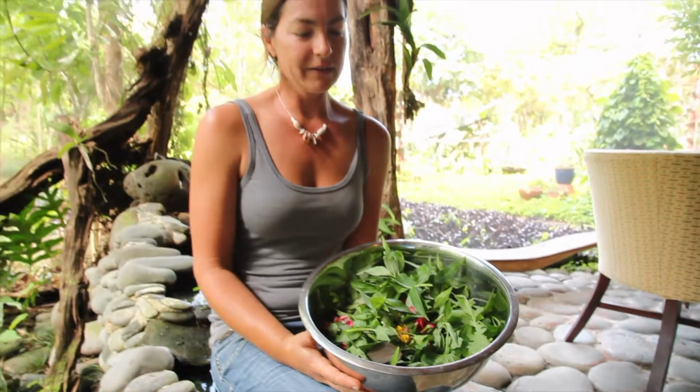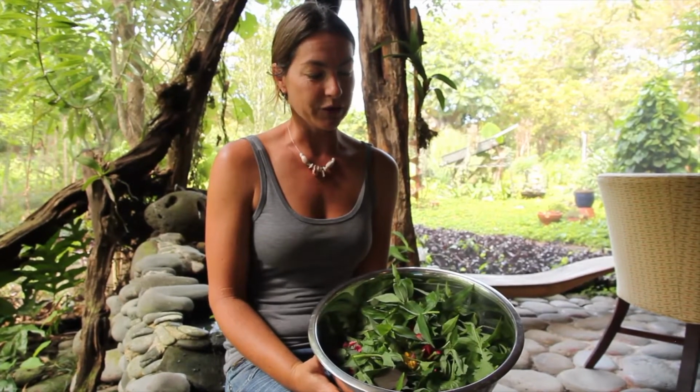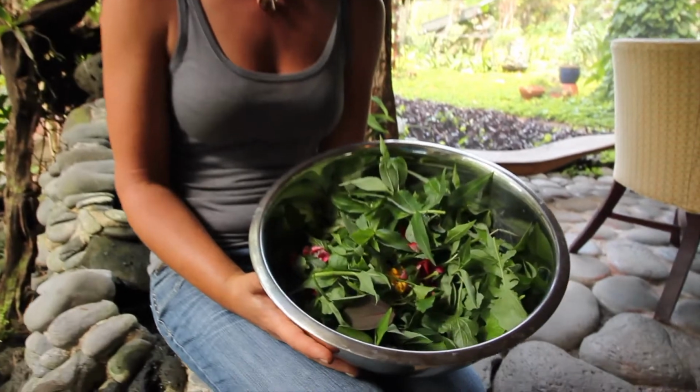So the more plants we include in our diet, the better our health will be overall, because we have a variety of bitter greens, sweet flowers, and nutritive plants that will nourish our whole body.